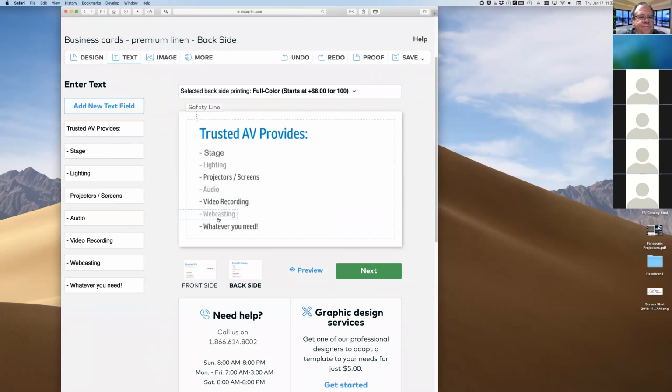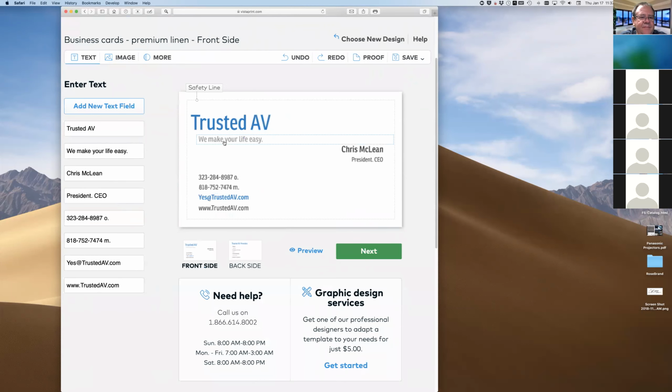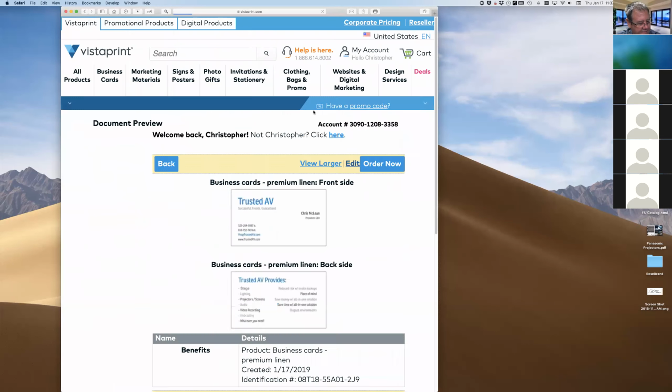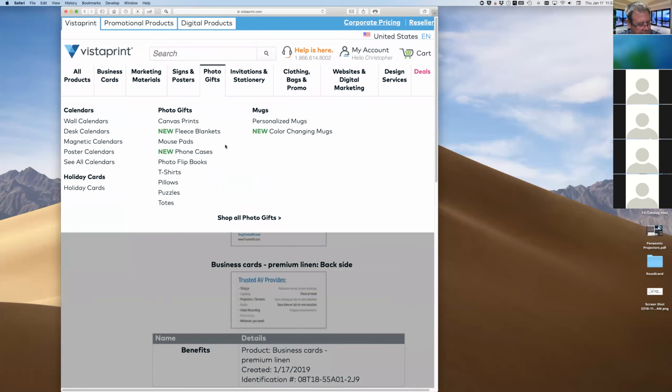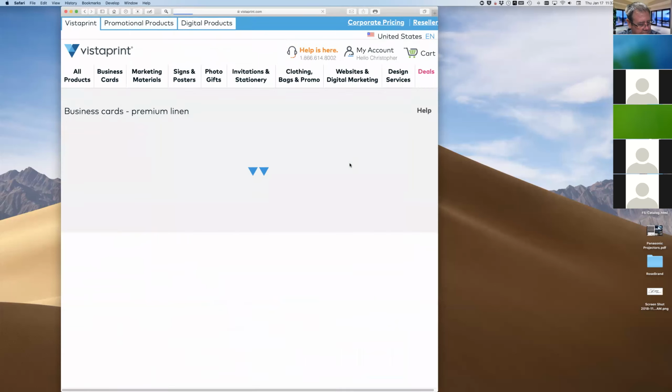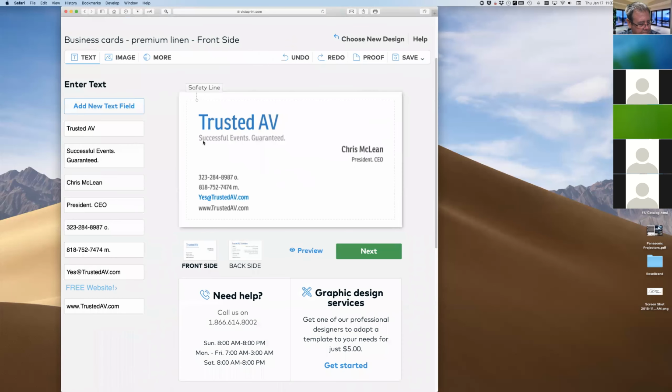So it's pretty straightforward. These are the things we provide, and our message is, "We make your life easy." Here's an alternate, with some alternate text that says, "Successful events guaranteed." And again, this is the text that would go on the other card, but it's set up here. So instead of "We make your life easy," which is kind of too generic. Yeah, I think you're right. Everyone wants an easy life, but what this person is looking for is a successful event.